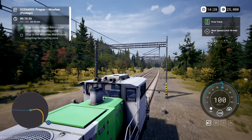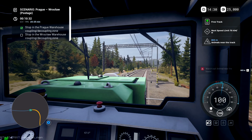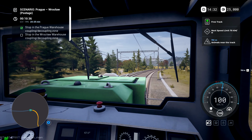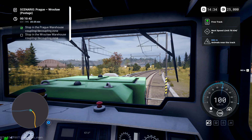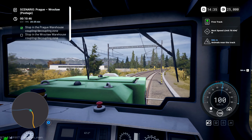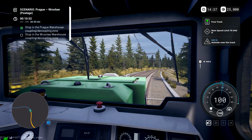Has the top speed of this train changed? Watch out, animal near the track. This thing used to be good for 115, and even with a full load of stuff, you could still get up there. I think they've definitely changed up a lot of the stuff, which is good. So now at full speed, I don't have to worry about breaking the speed limit on these high-speed sections of track, because I literally can't.